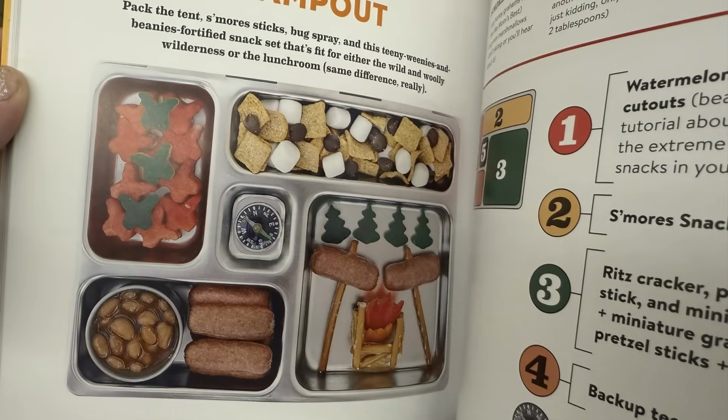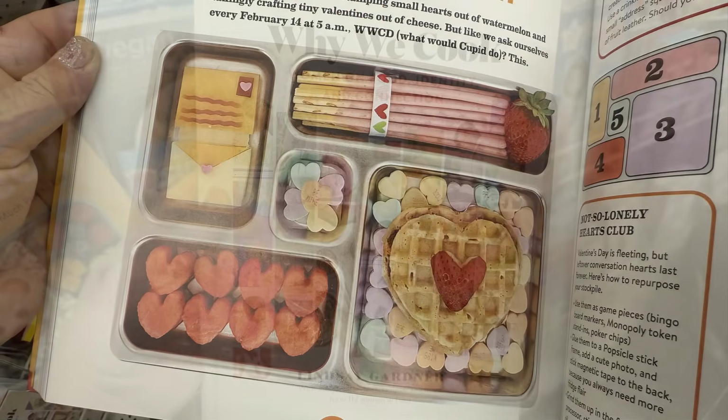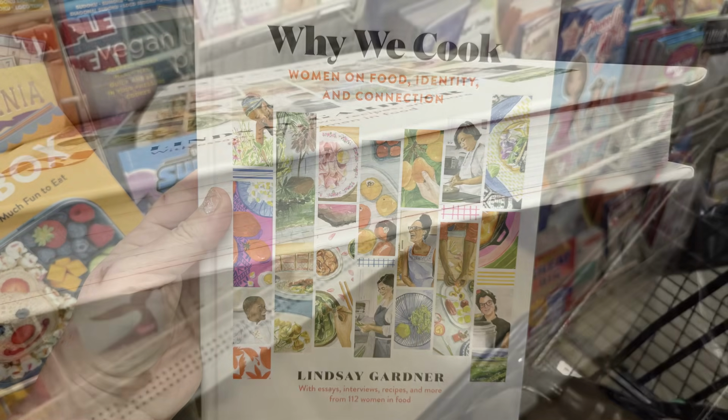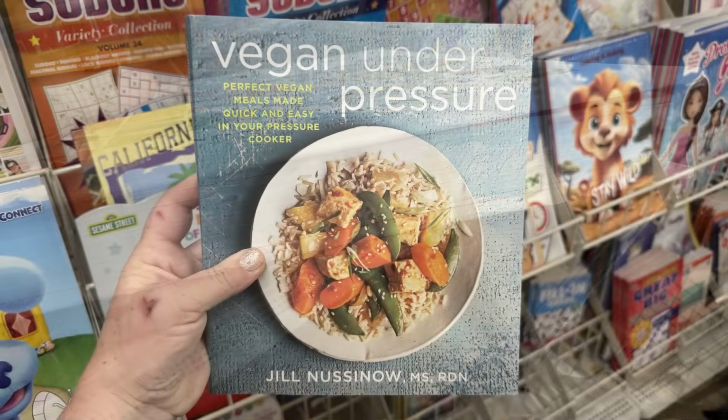And they're so cute. I think any kid would love these if you could find the time to make these lunches every day. God bless you. So then we've got the Why We Cook Authentic Cookbook. You can see how large that one is, just $1.25.